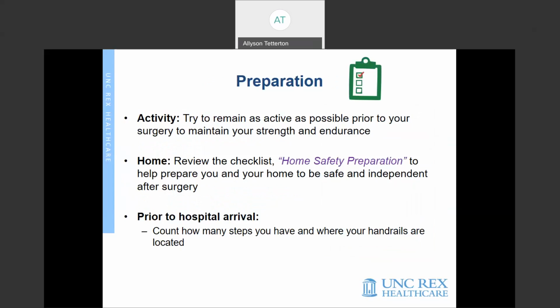To help you prepare, please try to remain as active as possible prior to your surgery to maintain your strength and endurance. Please review the home safety preparation checklist to help prepare you and your home to be safe and independent after surgery. Prior to coming to the hospital on the day of your surgery, please count how many steps you have and where your handrails are located for any area of the home that you may have to access, including steps to get into your home and to any other level of the home.